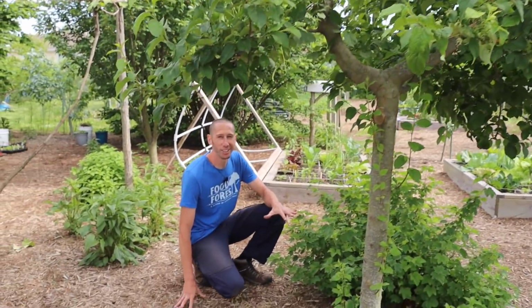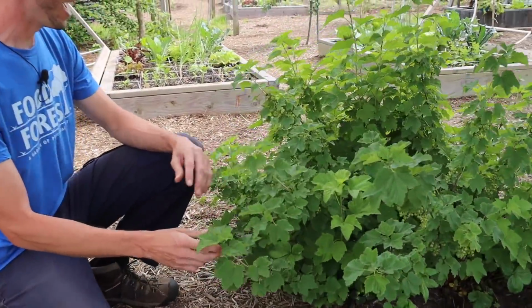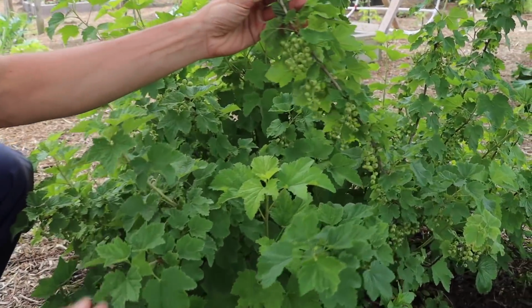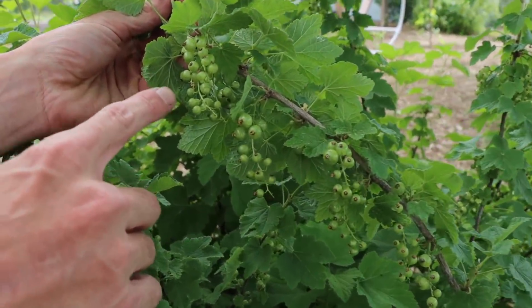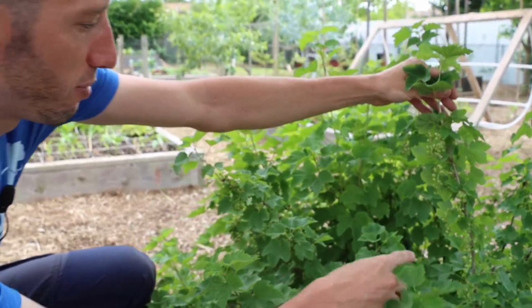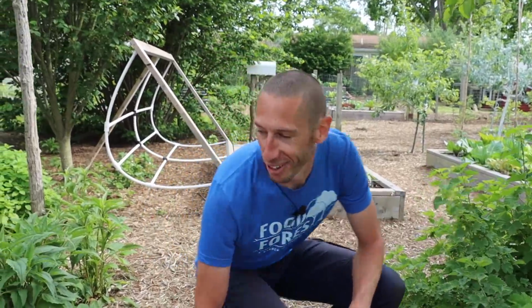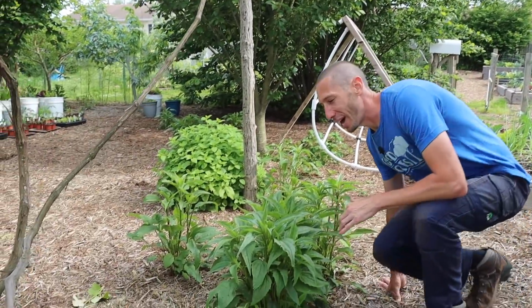some of our currants. These are my white currants. This plant has almost doubled or tripled in size since last year, and the currants are getting close. There won't be much time until they start to really ripen up. They'll go a white color, and then just the trusses of currants, the amount of fruit this year, definitely more than ever.